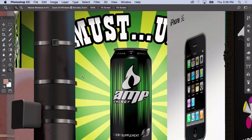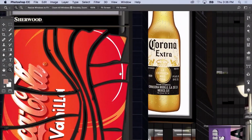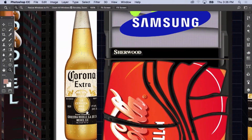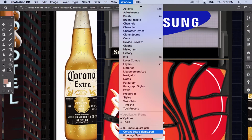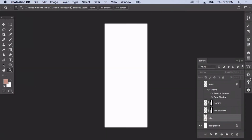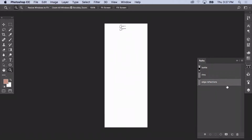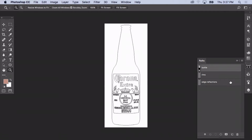The Corona bottle is right up here in Times Square, see? And those bottles, look, see all the nice little moisture on them? Those are layer styles, believe it or not. Let's go in there and create that. Now here we have all the vectors. There's the bottle, right? And there's a little rim up there and little edges and so on. All the different pieces that went into that.